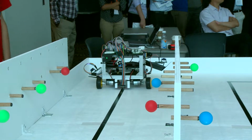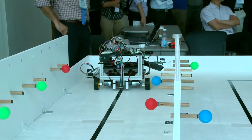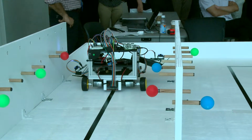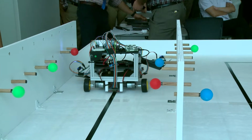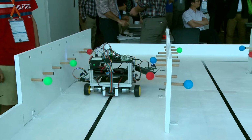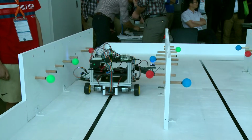Do you have the scores from the last round? From the last round though, how did this team do on the last round? Do you know what they got?